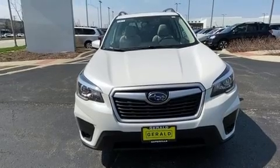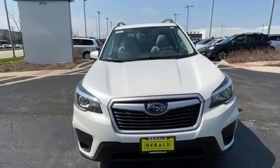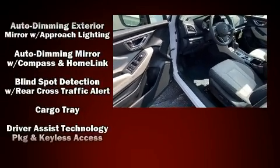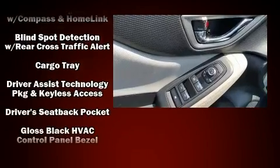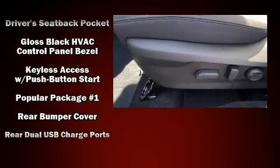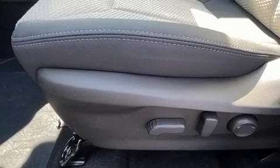Subaru also prioritized safety and security with features such as dual front impact airbags, head curtain airbags, brake assist, ignition disabling, an emergency communication system, and 4-wheel disc brakes with ABS.